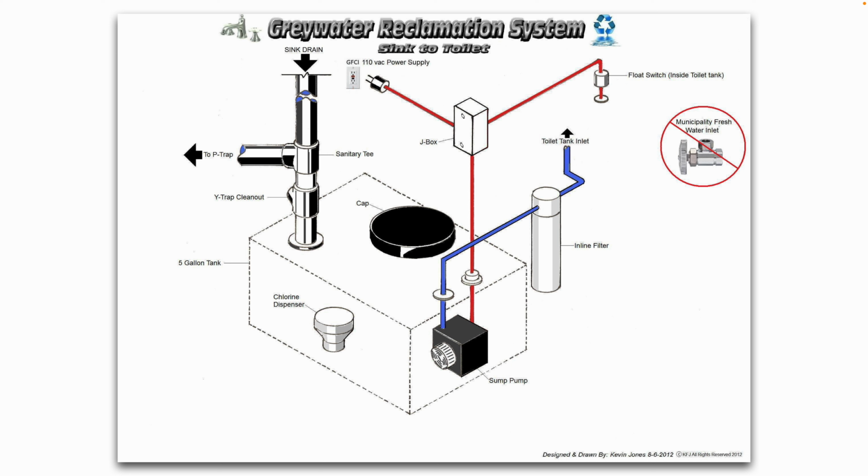Or another option, a smaller sink-to-toilet graywater system like you see here. The tank fills up with water and the pump turns on and pumps the water through an inline filter to your toilet tank, and you flush and fill your toilet with that treated gray water. There's a chlorine dispenser floating in the tank to sanitize the water. You'll note in the upper right hand corner the city's or the municipality's freshwater inlet valve needs to be shut off and capped off.